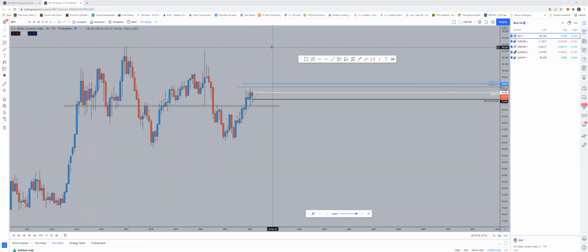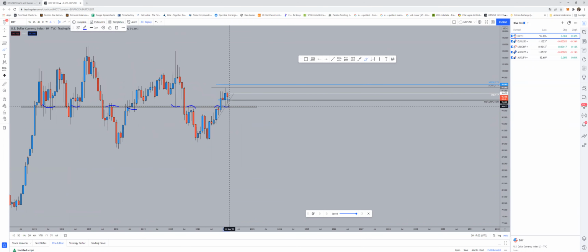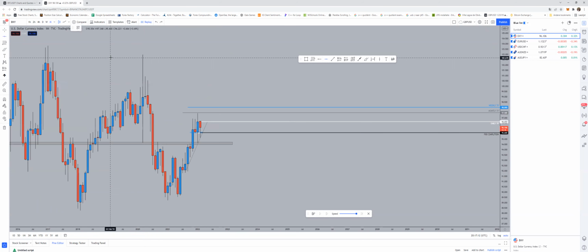And yeah, let's start with the DXY as usual. A few weeks ago I was telling you about this clear monthly supply and demand zone that was holding as support here, support again, resistance, support, support, resistance, resistance, support, and we rejected on that zone and went impulsively to the upside.